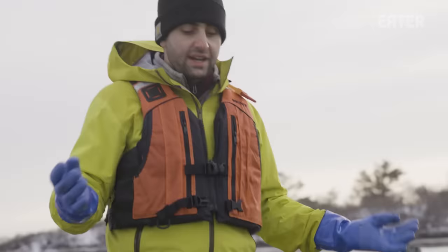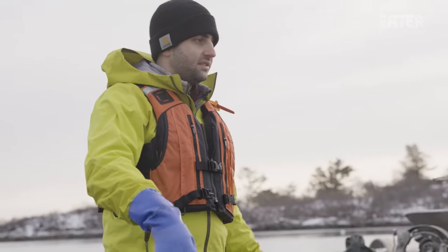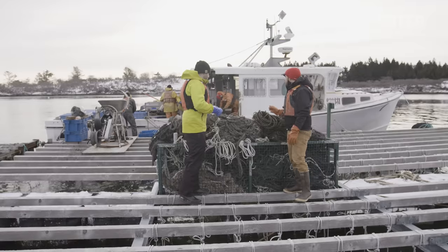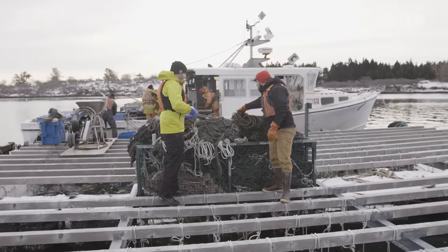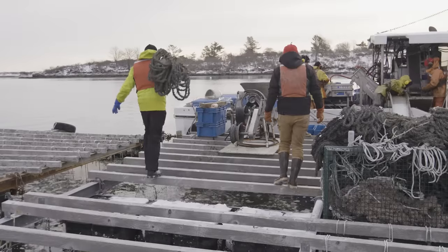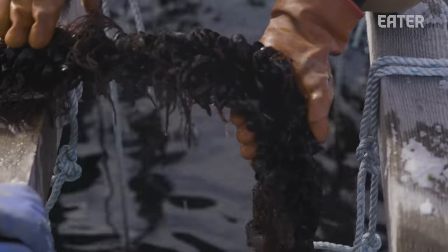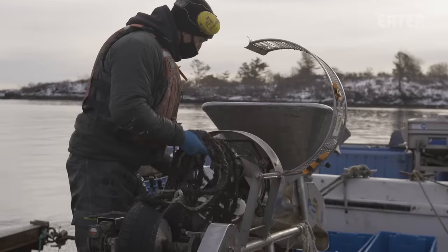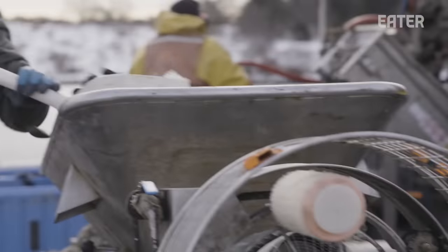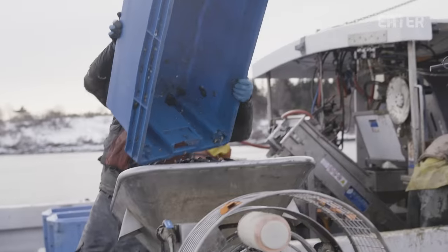Okay, so obviously, one of the things you guys have to do is make new lines constantly. Yeah. First step in the process is seeding. So we'll take one of these lines, cover it with mussel seed, and put it in the water. Bangs Island creates new lines of mussels in two ways. They drop empty lines once a year during spawning season, and more commonly, they create lines out of tiny seed mussels and mussels that are too small to be sold.